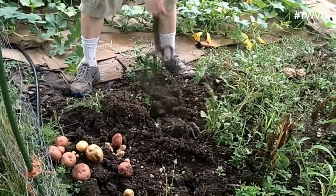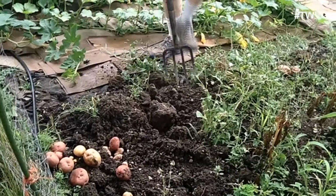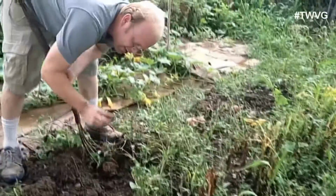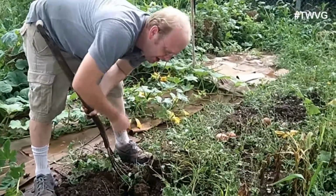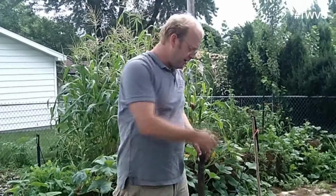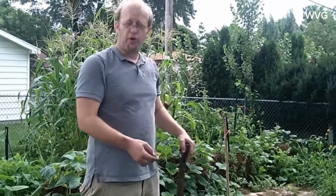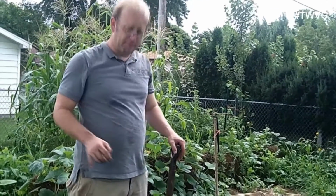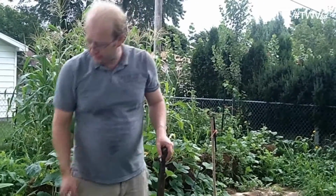So that appears to be the continual number here. Oh, there's a little small one there. And even though this seems small and insignificant in the general harvest of potatoes, you want to go ahead and remove this, because if this is left in the ground, it will put a plant on and grow next year, and take energy away from whatever you're putting in this bed next year. So I'm going to dig a couple more of these up, and we'll kind of see where we're at on the red potatoes, and then we'll go down to the fingerlings.